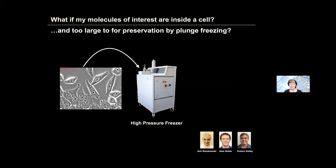And that's a fairly simple device which does just what it sounds like. You use high pressure to slow down the freezing so you can take quite a large object and freeze it without causing ice crystals. What you don't want when you're doing cryo-EM is ice. We always talk about putting it into ice. That's the last thing we put it into. It's vitrified water, in fact, but for shorthand, we often call it ice.